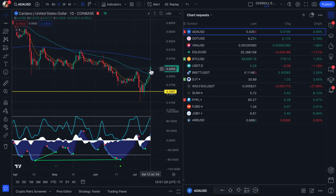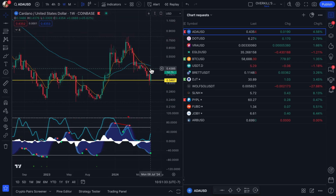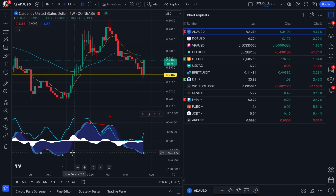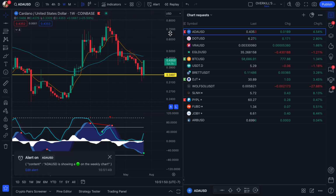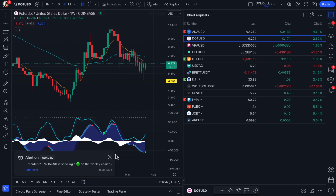What's the daily saying? Daily's just breaking out here. So we are back over the 50. These are very, very bullish signals, folks. The last one down here came on the 25th of September. This thing went from 25 cents all the way up to 80 cents. That was a massive, massive move. If that repeats, all the way back to 80 cents is about a 100% move. So very, very nice looking green dot there on ADA.